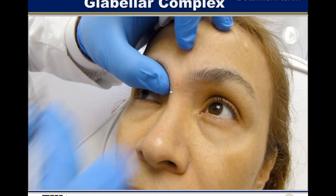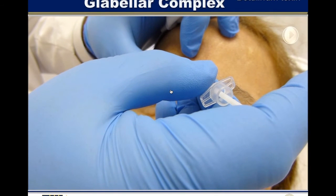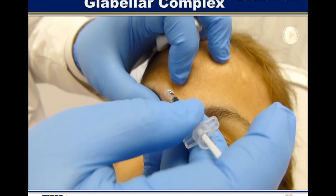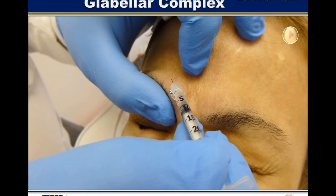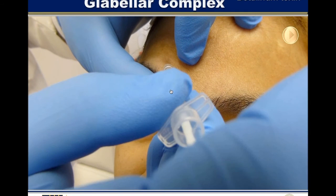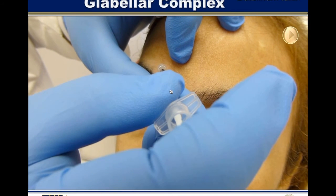I also have the patients contract when I'm feeling. I always keep my thumb on the orbital rim. Here you can't see it, but you'll see on the other one. I always keep my thumb on the orbital rim, because you don't want to get underneath the orbital rim, because if you get underneath the orbital rim, you may get the levator muscle, and that's where you get lid ptosis.